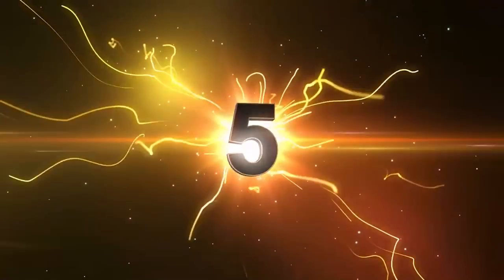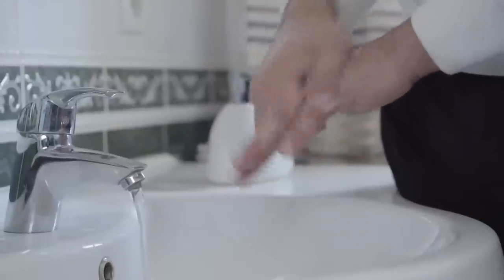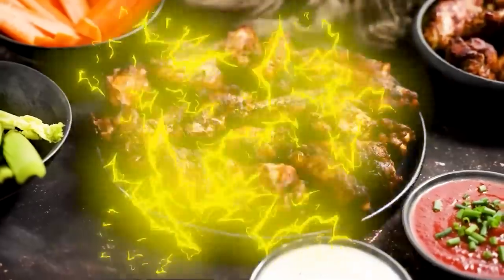Face washing brought in controversial hand washing. Contrary to popular belief, some groups of medieval people actually washed their hands multiple times a day. Jewish people in particular made sure to wash their hands before eating, and Christians adopted the same practice. But even unreligious peoples would sometimes wash their hands after eating, since a lot of people didn't own utensils, and wiping your hands on fabric ain't always gonna do it. Case in point, honey garlic wings.